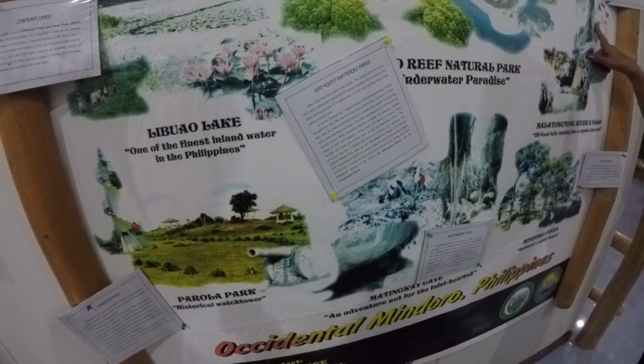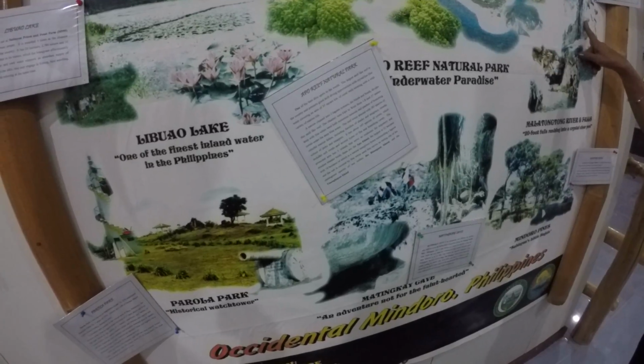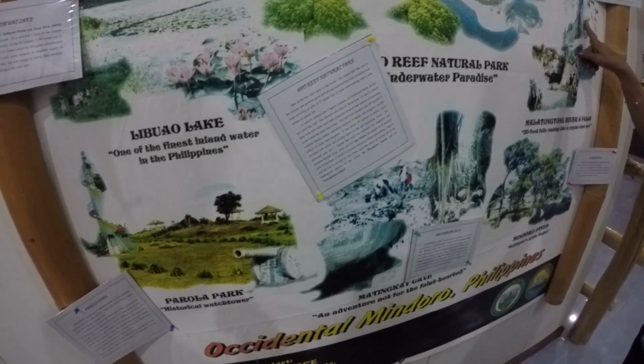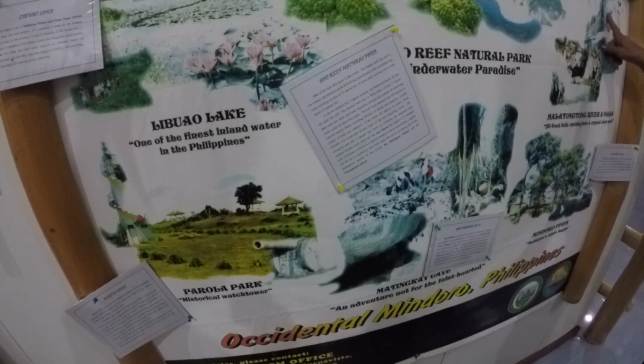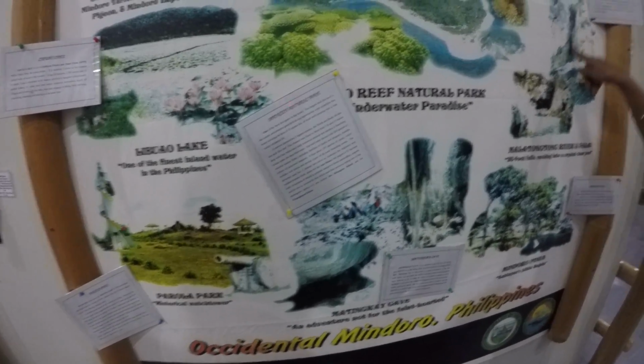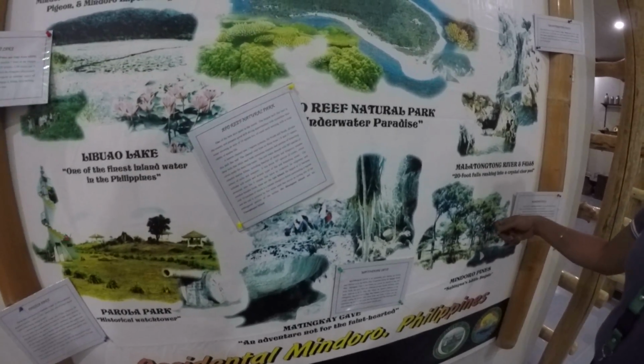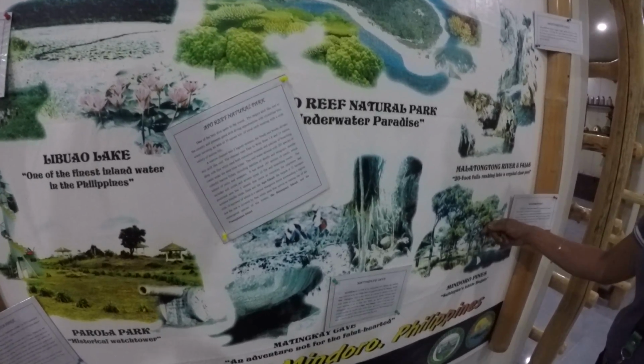How many days have you stayed here already? In Sablayan? Five nights. Tomorrow I go back to Manila. And this is our Malatongtong falls. This is our little Baguio. Mindoro Pines.